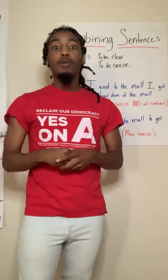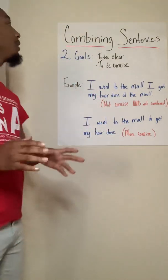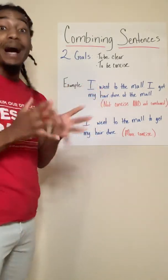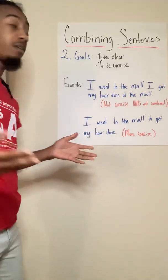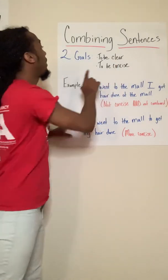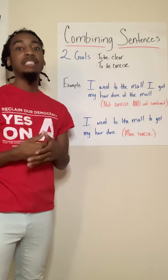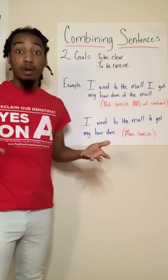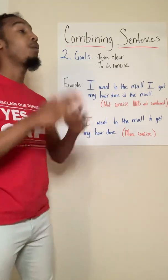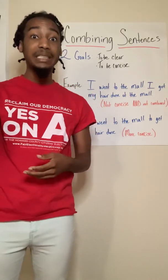When we're combining sentences, we want to complete two goals. We want our combined sentence, or our paragraph, to be clear and concise. We want our paragraph, our sentences, our wording altogether to be clear and concise. When we're talking about being clear, we want the thought to be understood by whoever is reading it or listening to it.